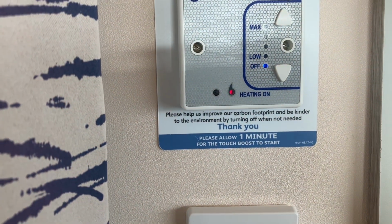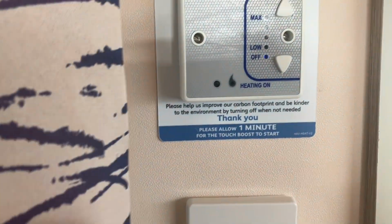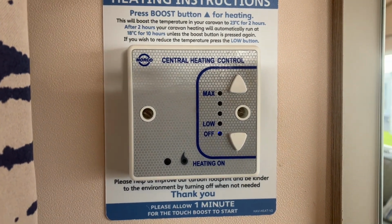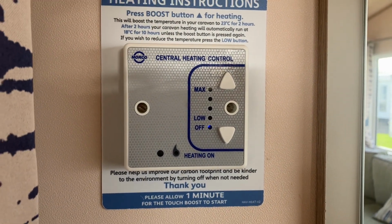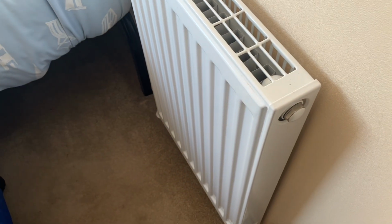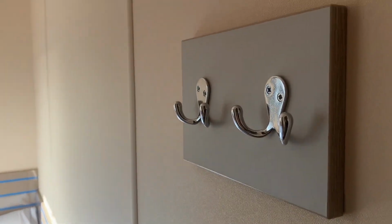Let's turn this off. Now we're off, look. But it still says heating on. But the blue light's on there for... There you are, it's gone off now. And that's it. It's as simple as that. But on this caravan, I've noticed the cupboard's undone, so I'll let you see the boiler. I don't know whether I mentioned the radiator there. Say there's one in every room.